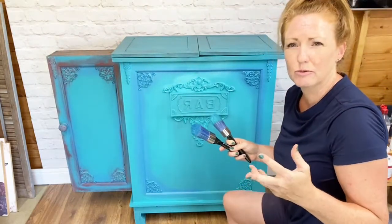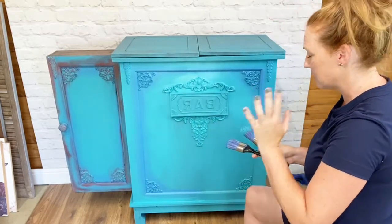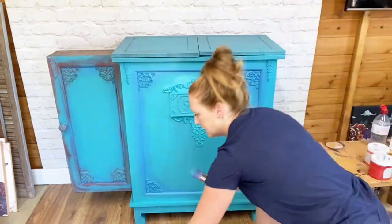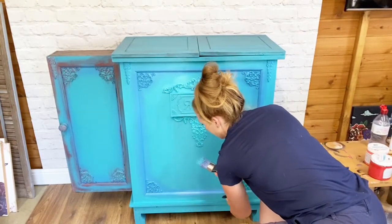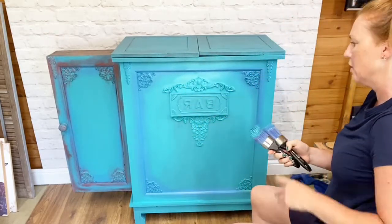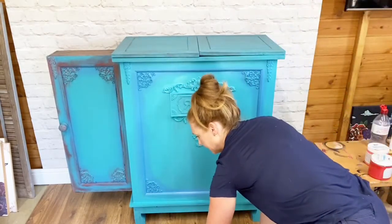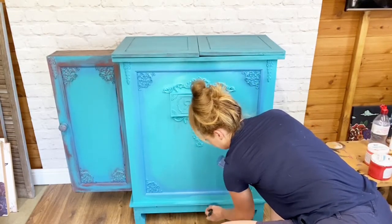I've done several projects recently where I've tried to create texture, and actually it's tricky. If you haven't got a texture additive, it's really tricky because the leveling properties are just so incredible that they're almost constantly fighting against you. So using Paint Couture is a great way to not have brush strokes because it self-levels as it dries.